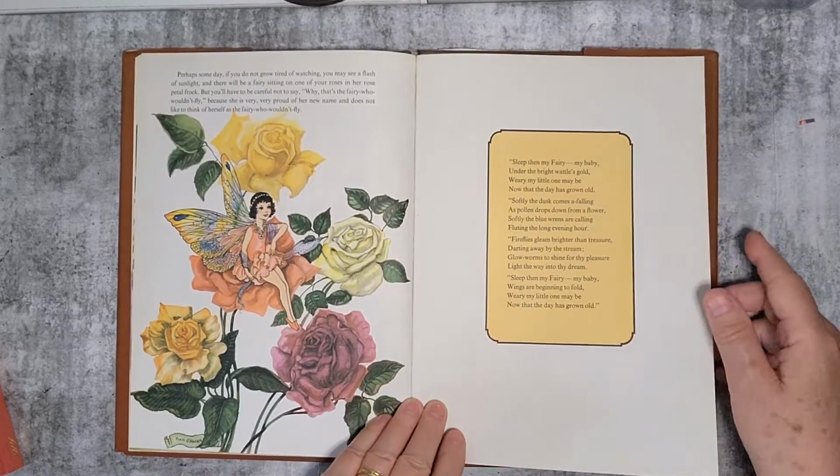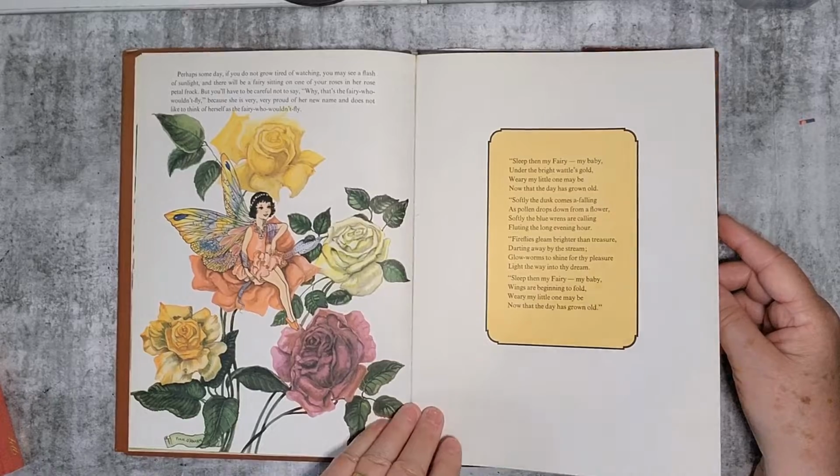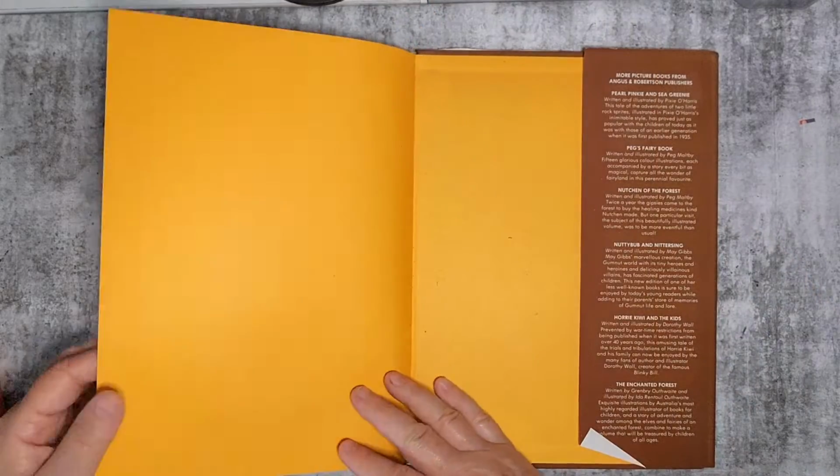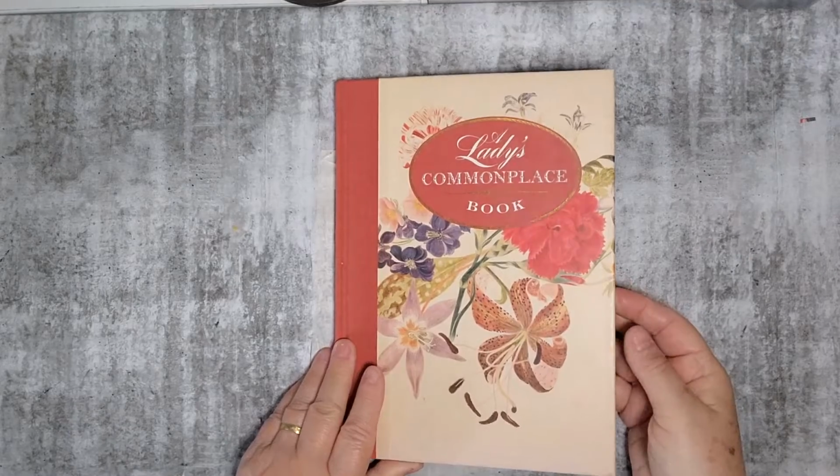A poem. A little thing there saying Pixie House. That's really lovely. I love that one. And I guess Ladies Commonplace book.